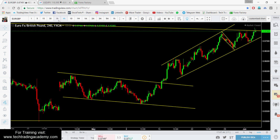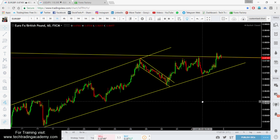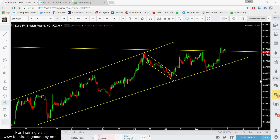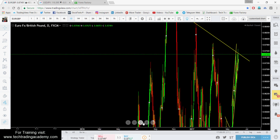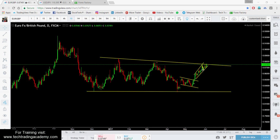Okay, some of you fellows managed to take that short-term trade to the upside, that short-term trade from this area, that flag. All right, so when we look at the bigger structure like daily, we are having a reversal formation, but we need to give more time to the price at this area.